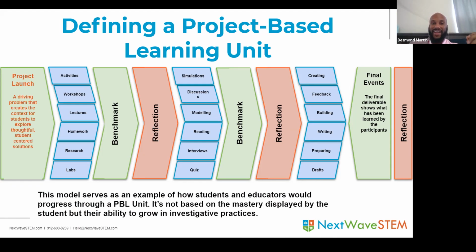Are they learning how to ask the right questions to get towards a solution? Are they learning how to choose a student-led work that's going to build their skills to answer those questions? And can we set those benchmarks up? Can we set the reflection feedback up in such a way where we're getting them where we want to be? That is really where the secret sauce lies when you think about project-based learning.